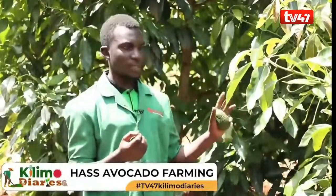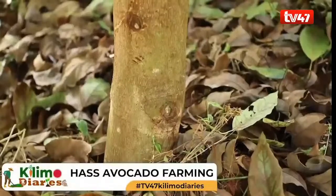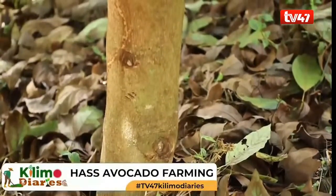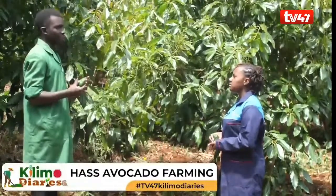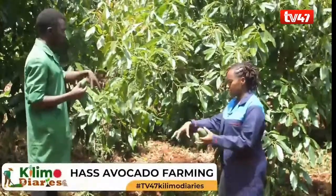If you've planted in a hot region, for the first 5-6 months we recommend mulching. Mulch also prevents the growth of weeds around the area. Mulching can be organic or inorganic, but we normally recommend organic, that is, dry grass or dry leaves, which you apply around the tree.